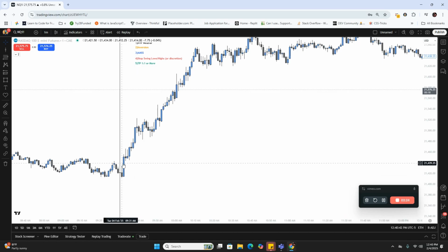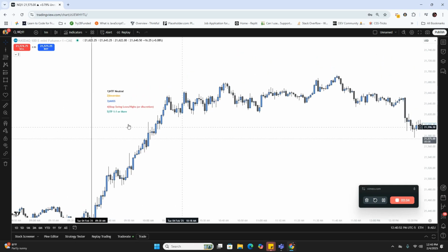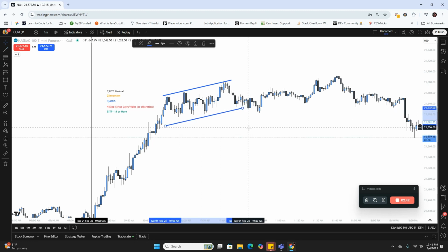So roughly at the 9:30 opening, it seems like there's a signal that presents itself, but nothing. So we push up, we push up, we push up, and we kind of end up in this very choppy zone. And it almost looks like a flag pattern, if that's what you want to call it.